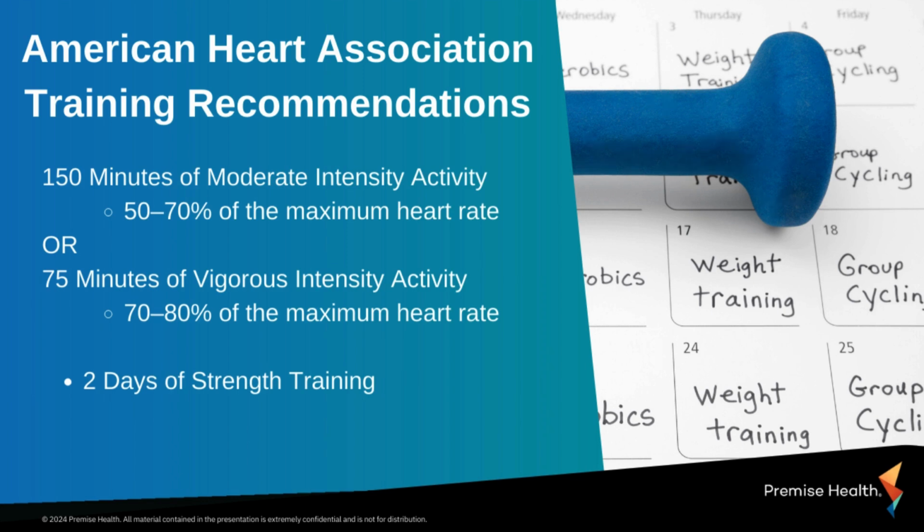So this is really important to know because when we set out to exercise for the week, it's important to know approximately how hard we should be working in order to meet these zones. If we aren't hitting 50 to 70% of our heart rate, the training is a little bit lower intensity and may not be giving us those benefits that we're looking for with that higher intensity heart rate.